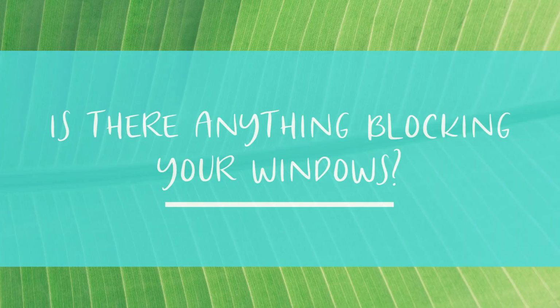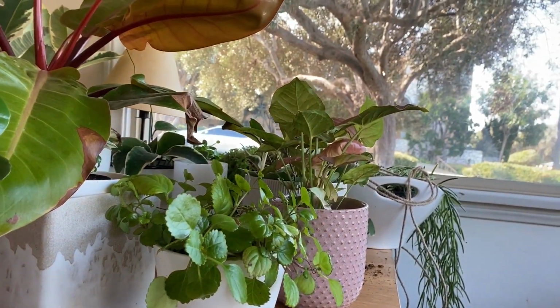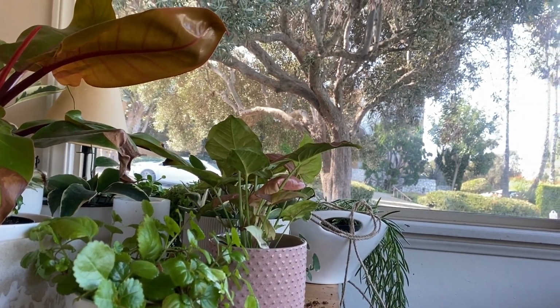With all this information, you also have to take into consideration what is outside of those windows that might be blocking the light from coming in. For example, I have a southern window in the dining room, awesome southern window, but it acts more like a medium light window because I have a shade tree that basically blocks the light until the very end part of the day. So I can have my medium plants right up against that window and they do just fine because they're not actually getting direct sun.